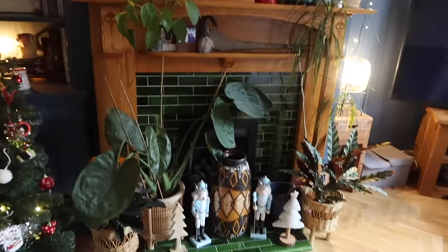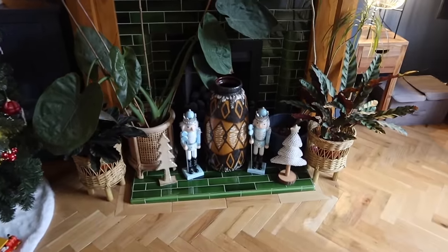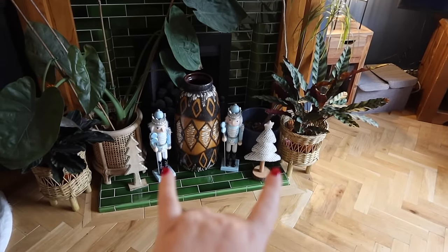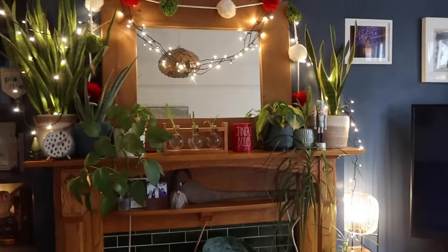And then on the mantelpiece, we've just got some bits and bobs we've collected over time. We've got some nutcrackers. We've got some trees, which I think Stephen and I got when we went to Copenhagen for my 40th. We've got all my plants.